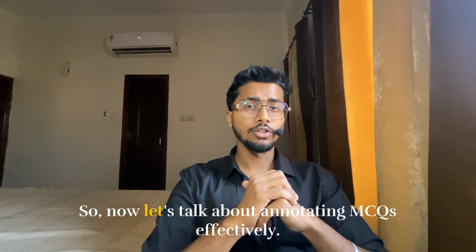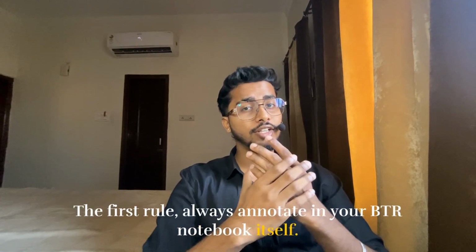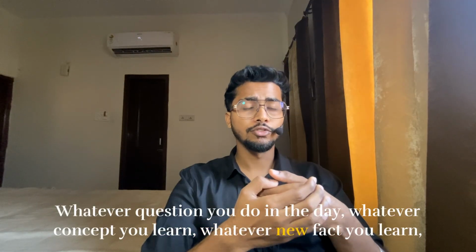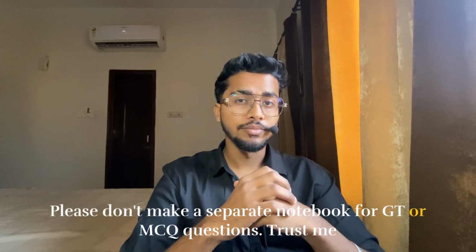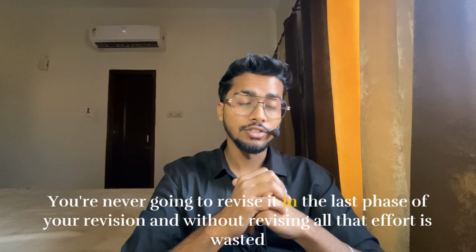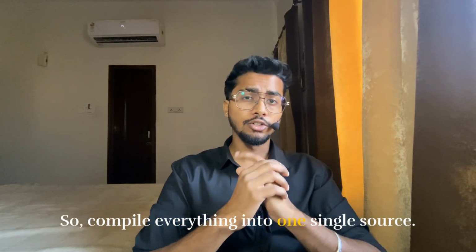So now let's talk about annotating MCQs effectively. The first rule: always annotate in your BTR notebook itself. Whatever question you do in the day, whatever concept you learn, whatever new fact you learn, add it into your BTR notebook itself. Please don't make a separate notebook for GT or MCQ questions. Trust me, you're never going to revise it in the last phase of your revision. And without revising, all that effort is wasted. So compile everything into one single source.